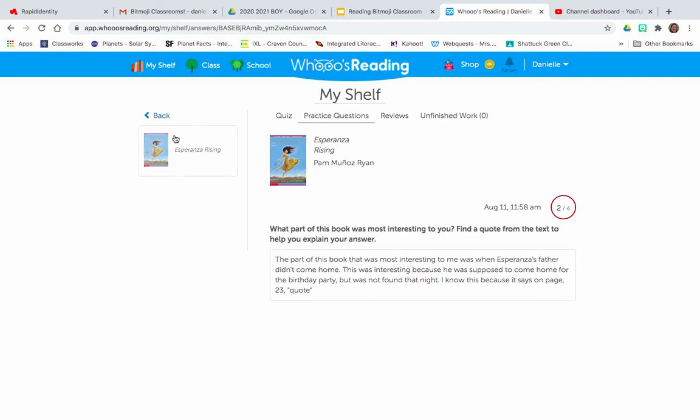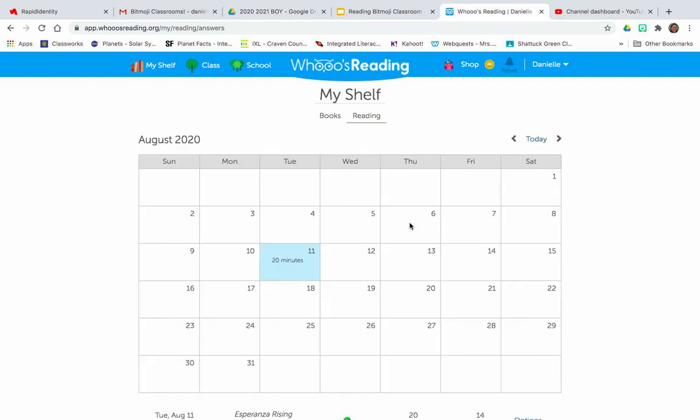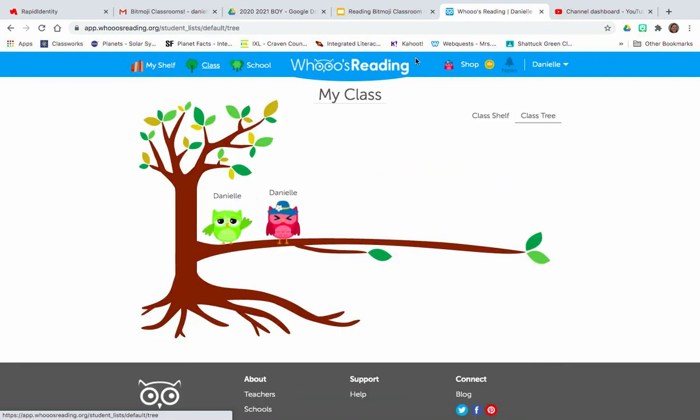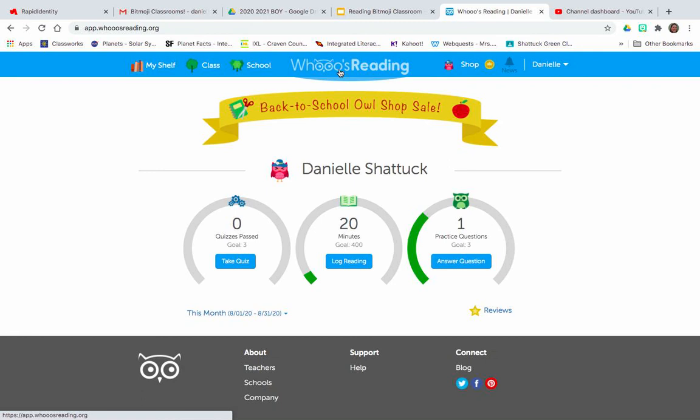Okay. You click back and you go to my shelf, books, reading, so it tells you how much you've been reading. You can go to my shelf, you can go to my class, so there I am on the tree. I've got 2 avatars because I've done this more than once. But if you click the Who's Reading, it'll bring you back to the main page. And you can see that I have 20 minutes here with a goal of 400, and I have completed one practice question.